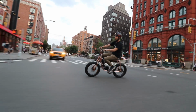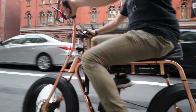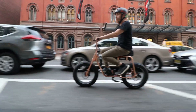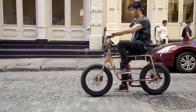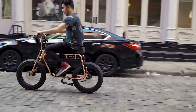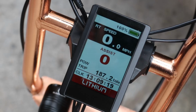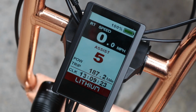There are 2, well, I guess it's technically 3 ways to make the Super 73 go. You can pedal normally. It is a bike. You can turn on pedal assist. For those that don't know, pedal assist does what it sounds like. You pedal, and the motor assists you. It's kind of a bizarre sensation at first. There are 5 pedal assist modes, 1 being the least intense, and 5 makes you Superman.